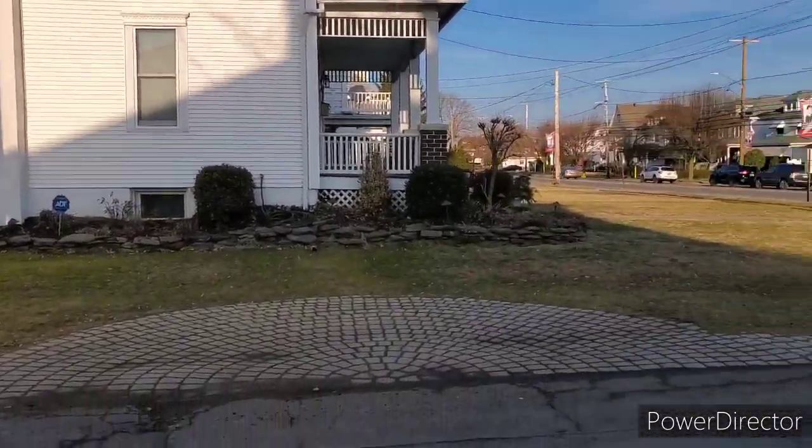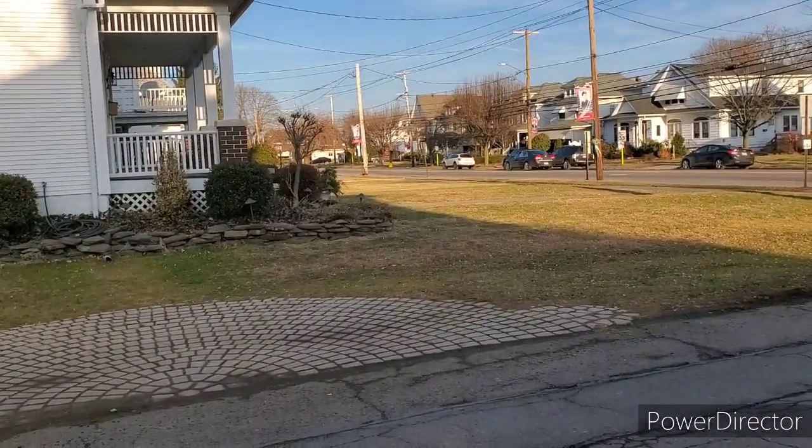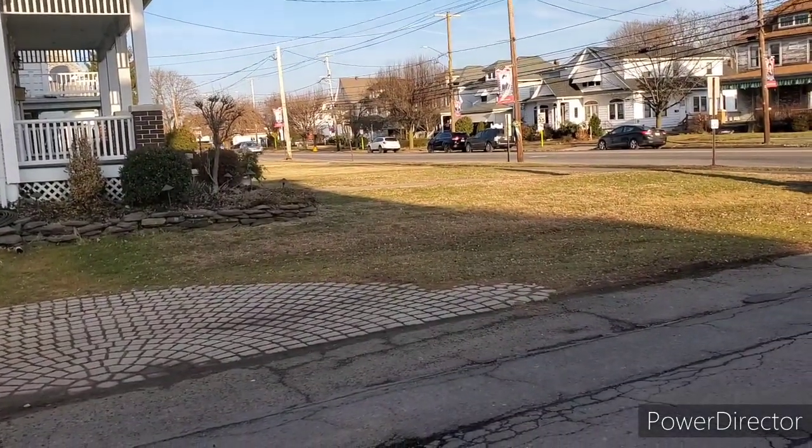Talked to the gentleman, said it's at least 75 years old. So we're gonna go out here, detect the front yard, and see what we get. Hopefully we'll see you on the first find.